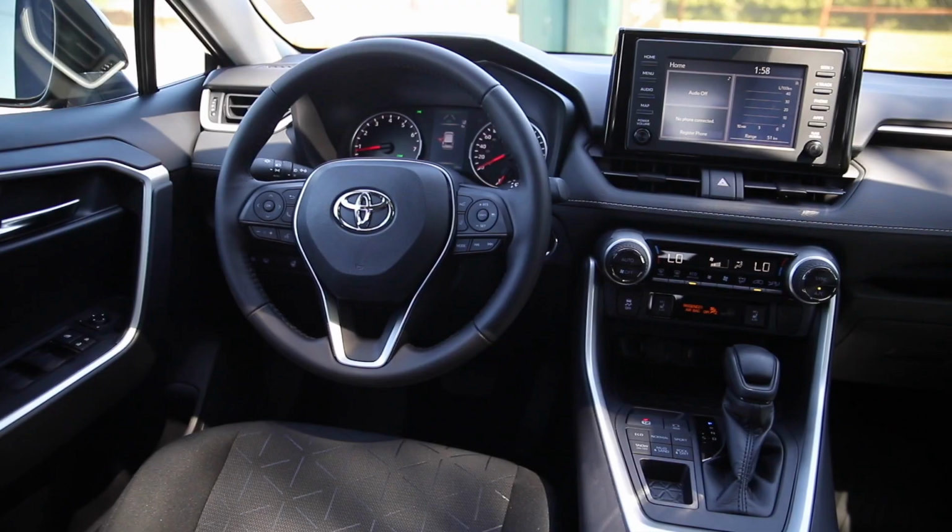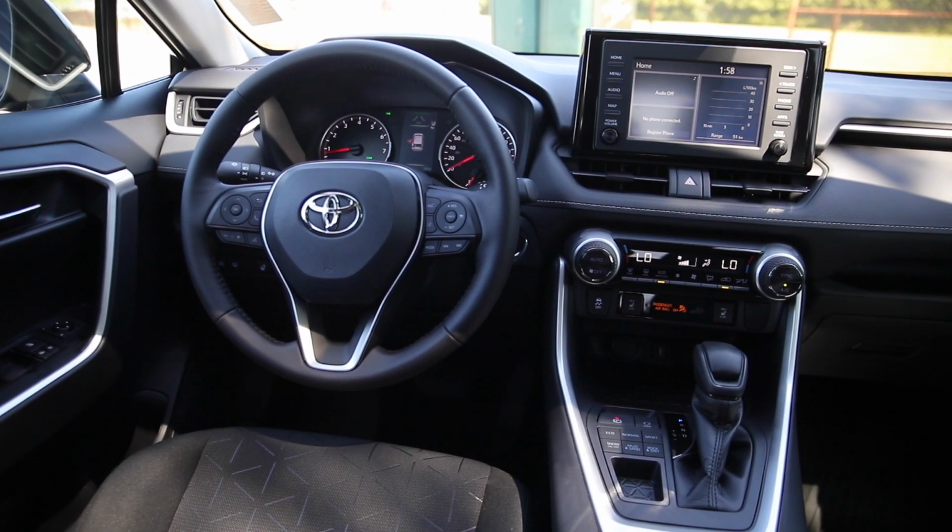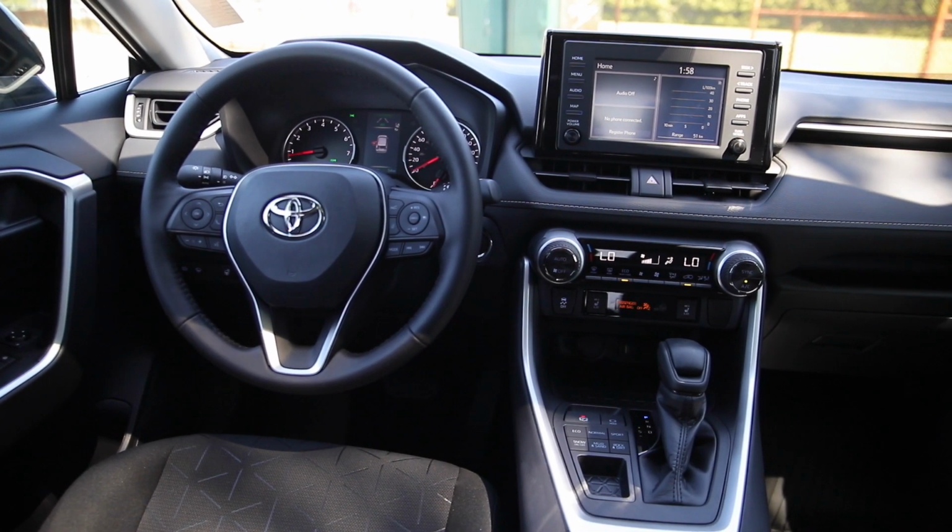The reason that I like it so much is that this car is very affordable, but you get almost all of the features that all of these other super expensive SUVs come with. So today we're gonna be looking at all of those features, going through some of the cool tech that this car has, and just showing you guys the room and why you should actually buy this RAV4.